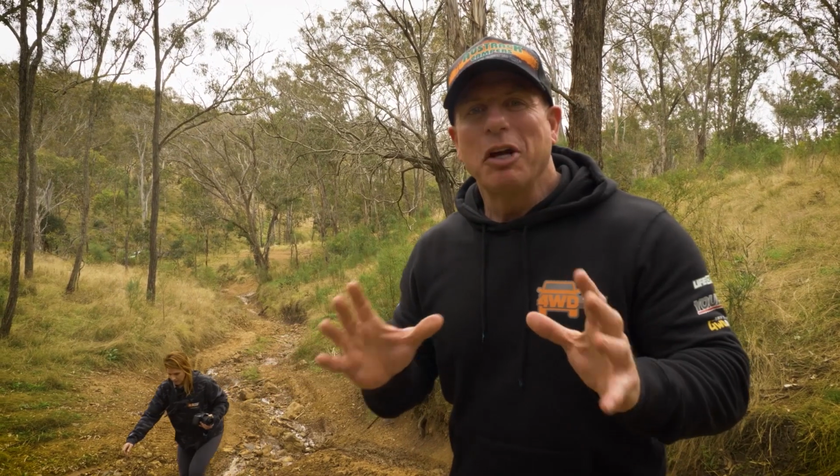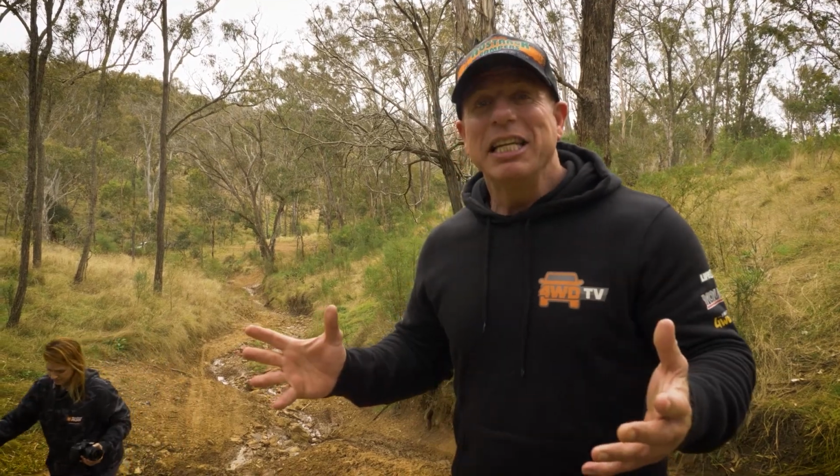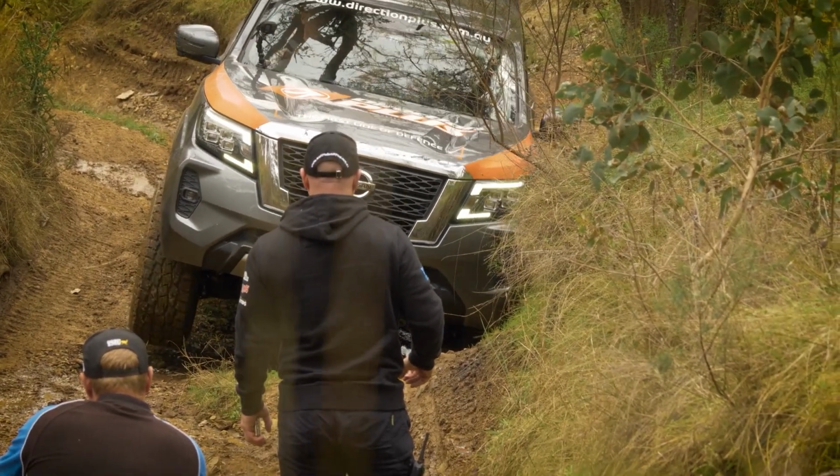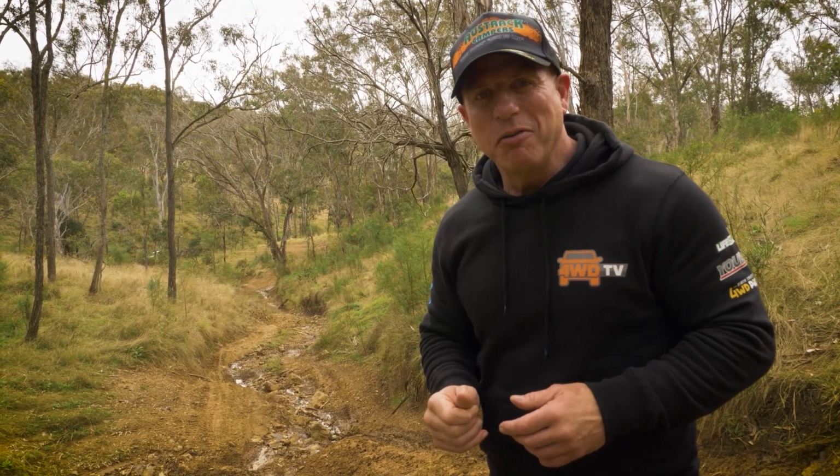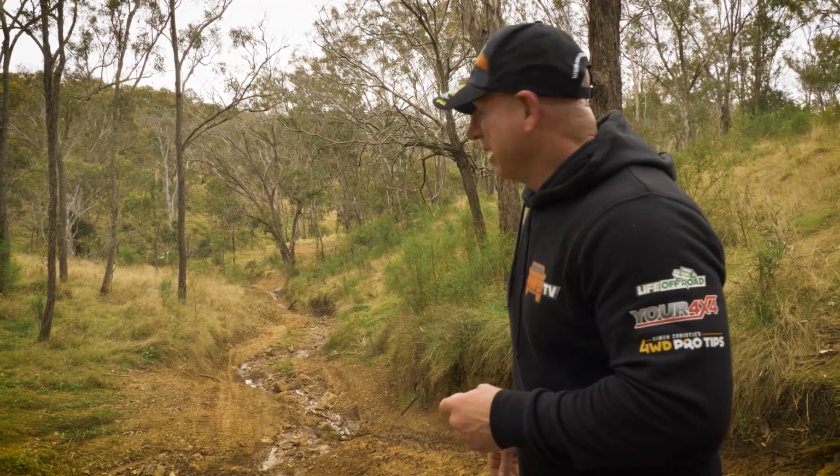A little bit of trouble there getting Simon through second gear climb. Initially he was in high range, it didn't swap over into low range. You've got to remember, whack it into neutral, let it click over, stop the lights flashing on the dash, and then you're in proper low range. We've got Tyler coming through now, let's see how he goes.